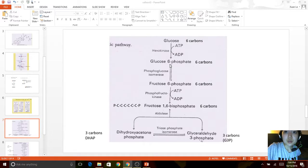So then glucose 6-phosphate is going to get isomerized into fructose 6-phosphate, seen right here, another 6 carbon molecule. And this step, glucose 6-phosphate turning into fructose 6-phosphate, is actually going to be reversible. So fructose 6-phosphate is then going to get phosphorylated using 1 ATP molecule to make fructose 1,6-bisphosphate, and this is a 6 carbon molecule again.